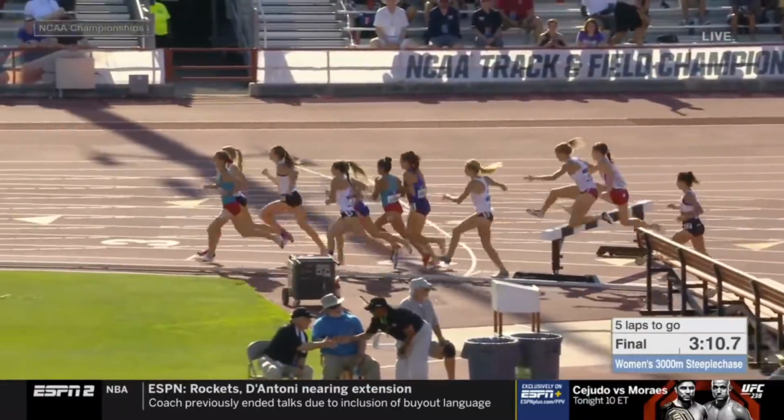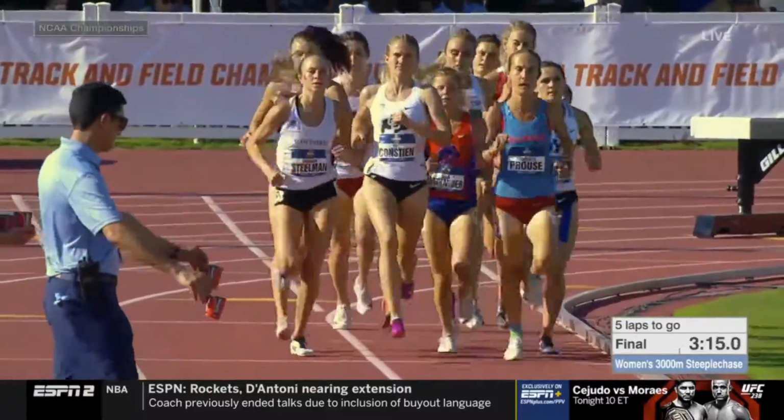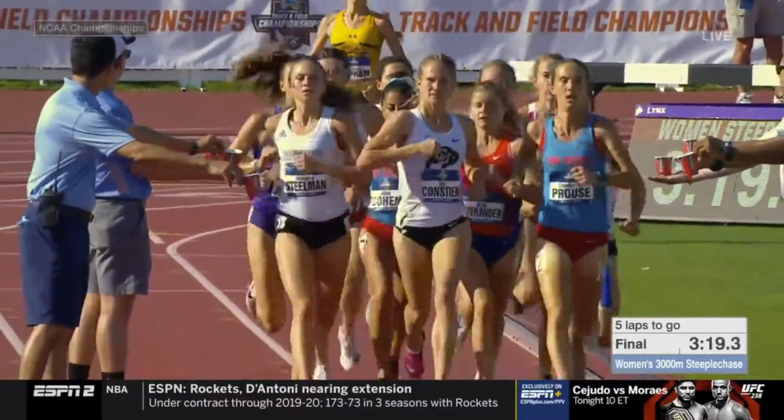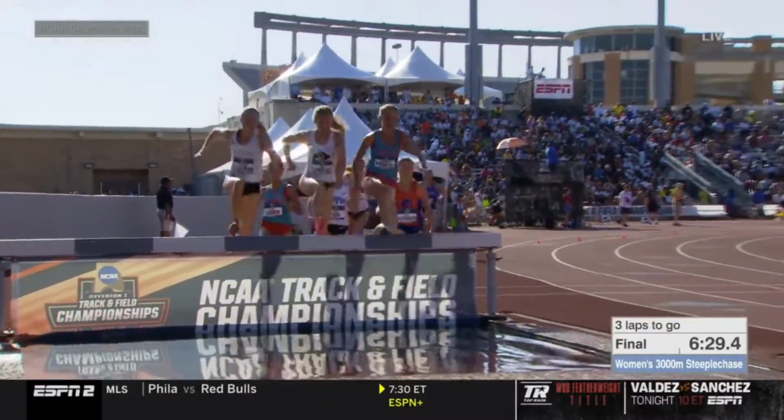Charlotte Prowse of New Mexico currently in the lead. We see Ali Ostrander, the twice defending champion, back in 5th. So with about 4.5 laps remaining, let's step aside and get you caught up on the heptathlon competition. At 800 a little bit later in the program.